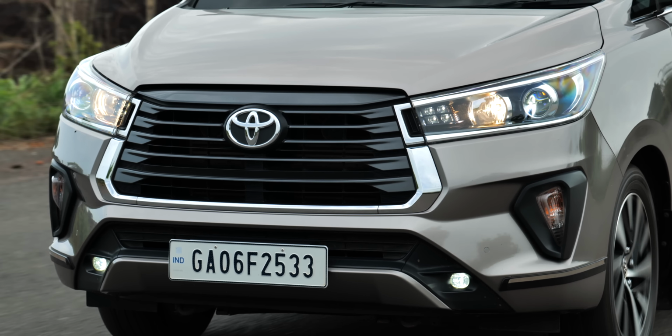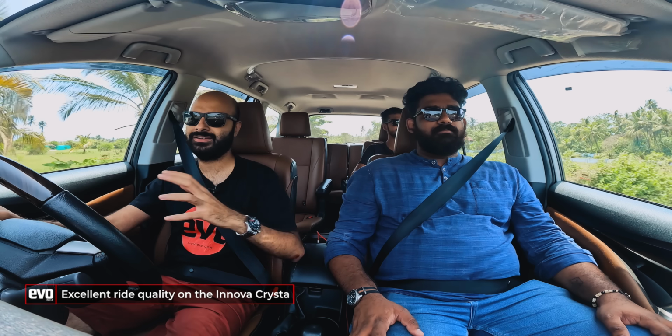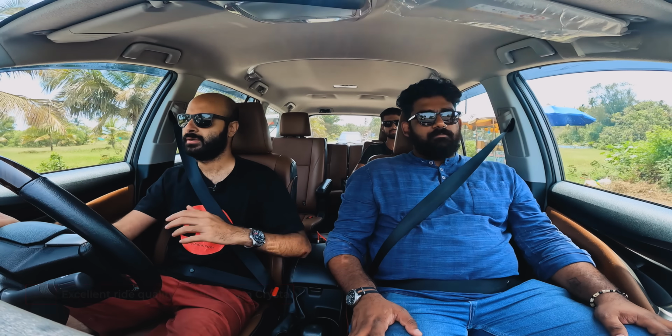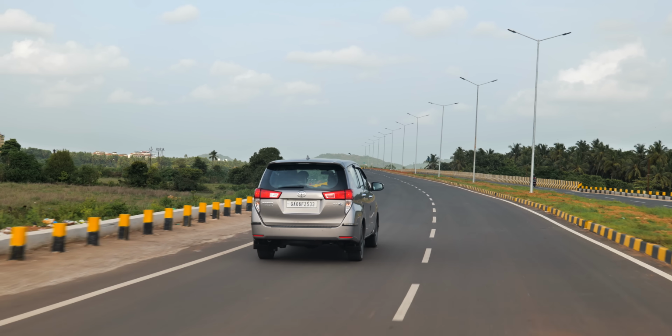But other things that make the Innova really comfortable are its ride quality. On the highway, super planted, super stable, no tantrums at all. It deals with fast roads very well. Small bumps on the highway, you won't even feel them.